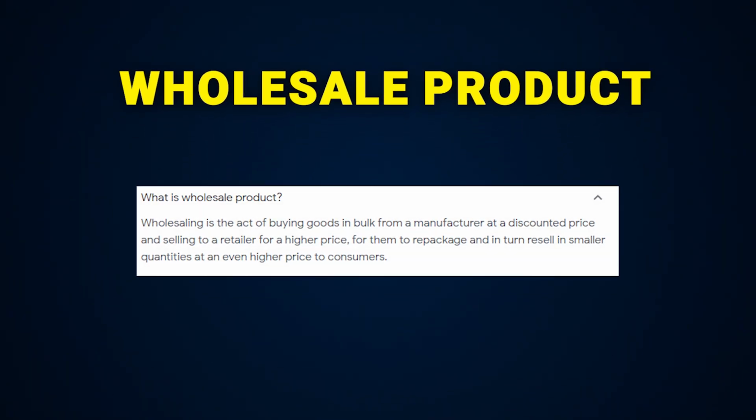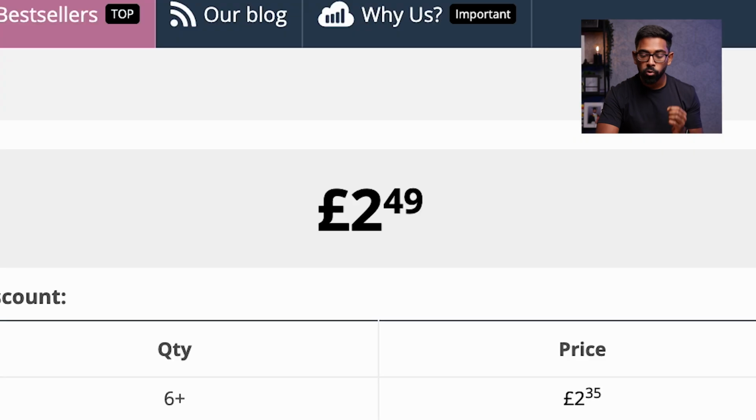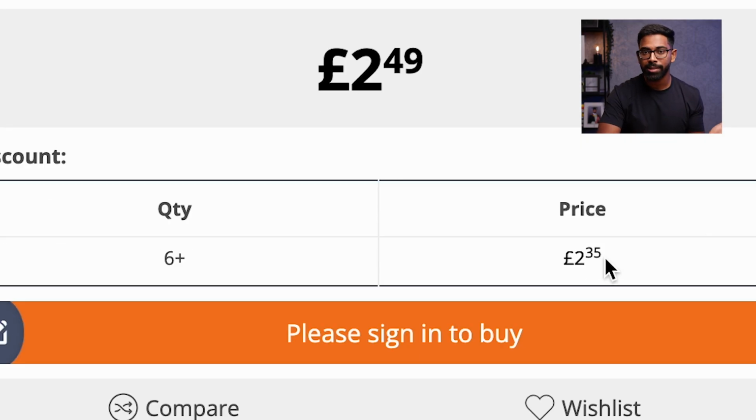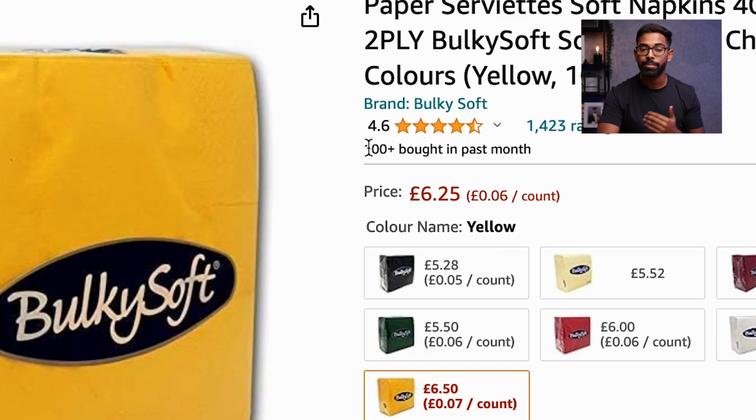The second type is a wholesale product, which is when you buy a product from a wholesaler or the brand directly in bulk and resell it on Amazon for a profit. This wholesaler is selling this product for £2.35 if you buy more than 6 units, which you're going to, and the same product is selling on Amazon for over £6 and it's already sold more than 100 times in the last month. The third type of product is a private label product.